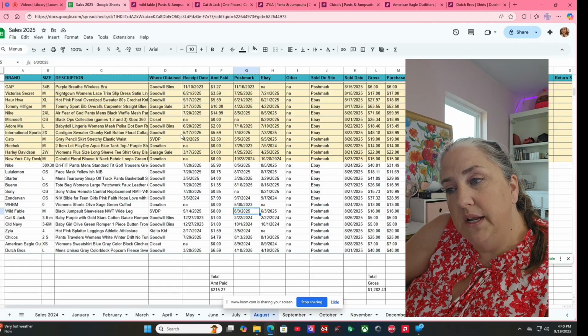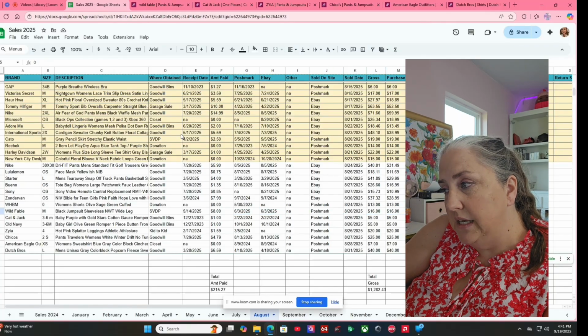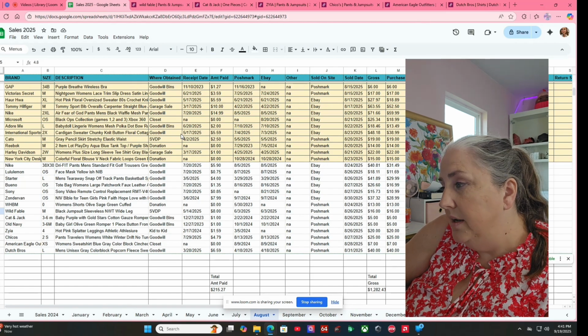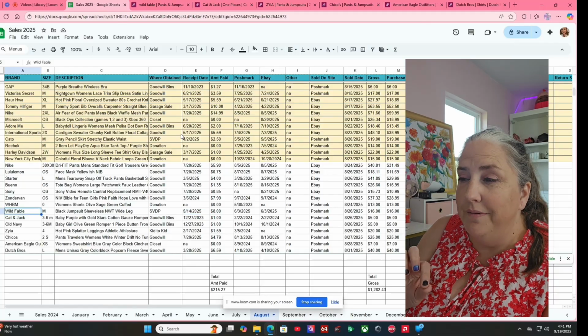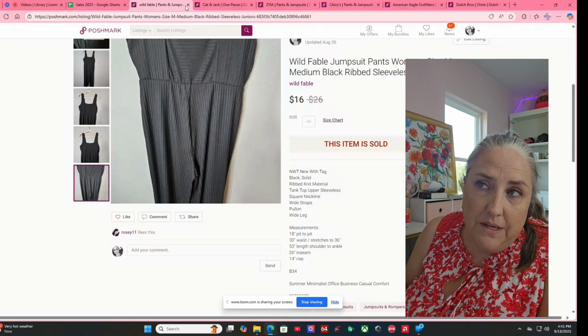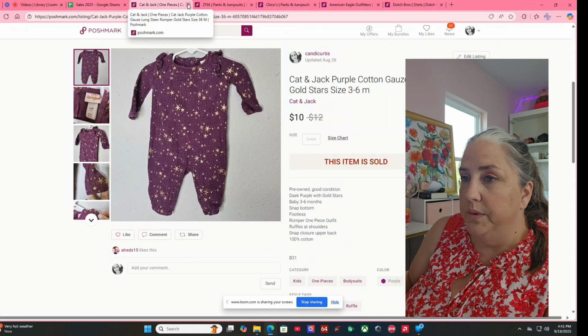And so I posted it on June 3rd, and it sold on Poshmark August 26th for $16. I'm pretty sure I took an offer and I just went with it because I was going to be in the profit. And I made a profit of $4.80. So it was a very low profit, but I made a profit. So I was happy to see that go too because, with summer winding down, I didn't want to sit on it all winter.